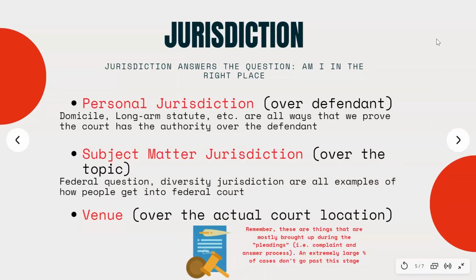The next question I get asked a lot is really a confusion around jurisdiction. I really want you to think about jurisdiction as part of a puzzle that we're trying to put together to get our case to trial. Jurisdiction answers the question, am I in the right place? And am I in the right place given the parties that are a part of this dispute, given the topic, and given the location of where we're trying to bring this dispute?